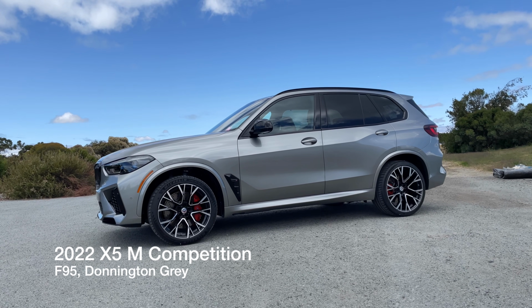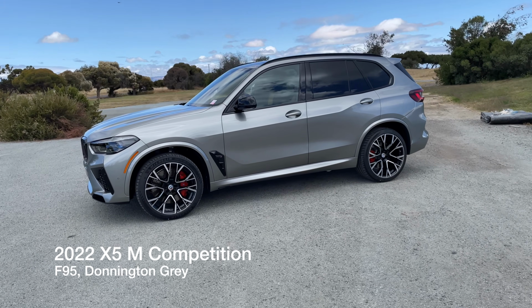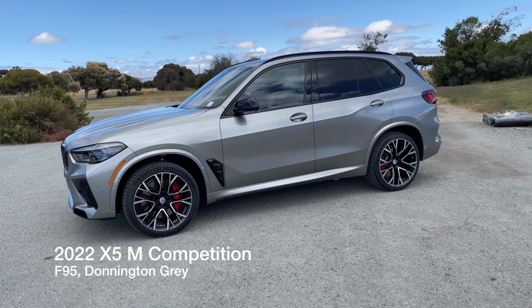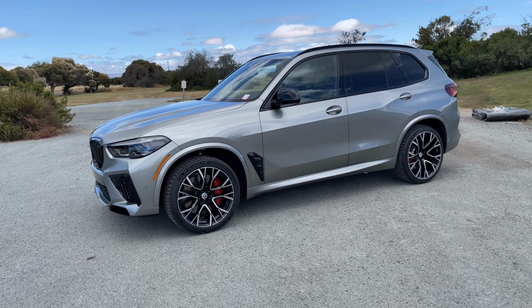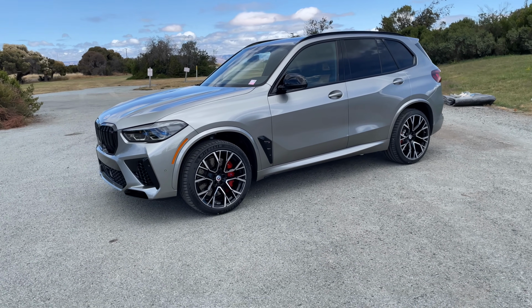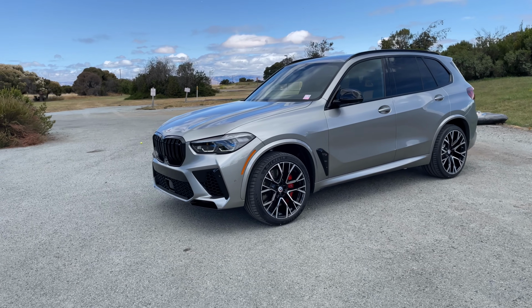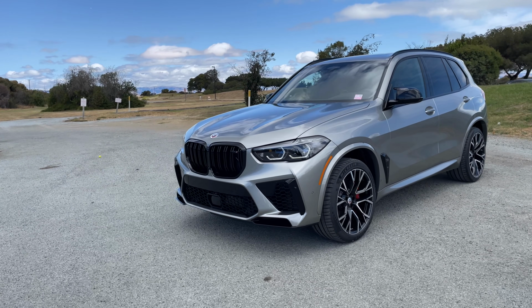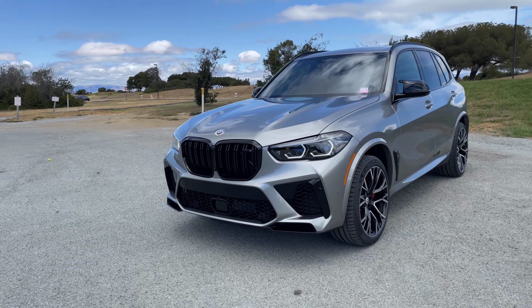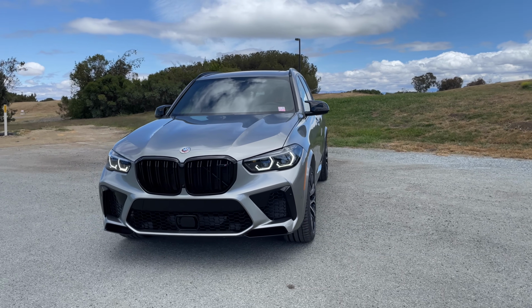So today I've got another 2022 X5M competition F95 chassis. It is in Donington Grey, one of my favorite grays. It's like a gray silver or silver gray. It is named after Donington Park in England, which is a race circuit. I know it's been on the M5 comp, of course X5M, X6M, and I believe also the X3M and X4M. It's a really, really good color.